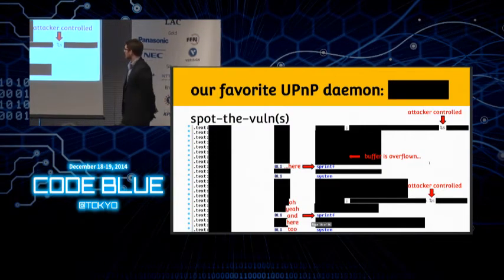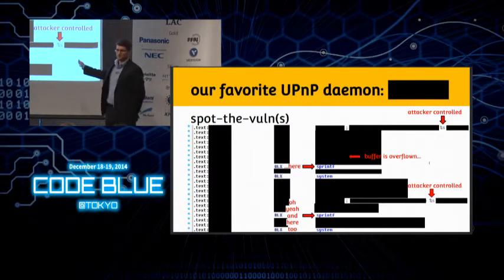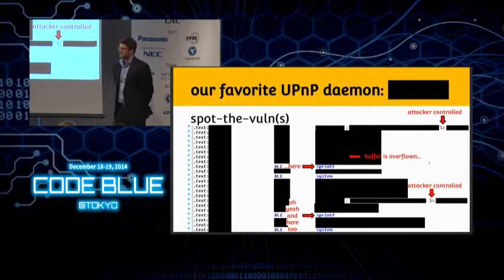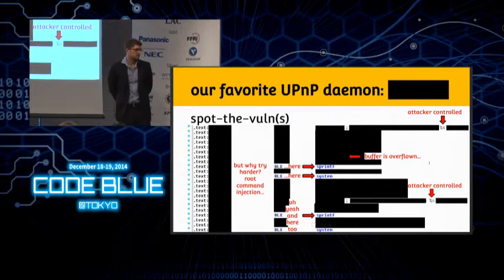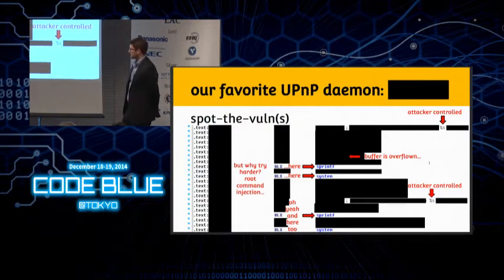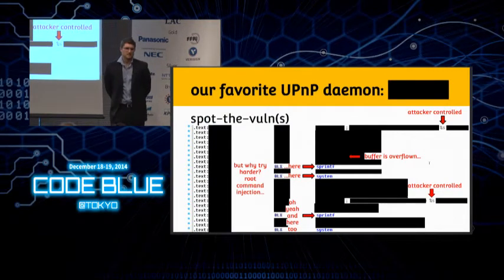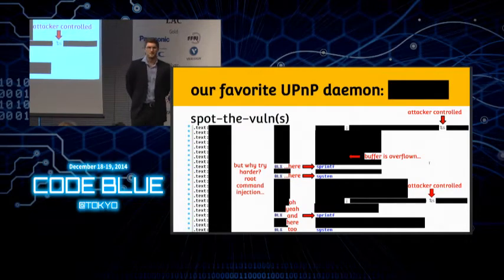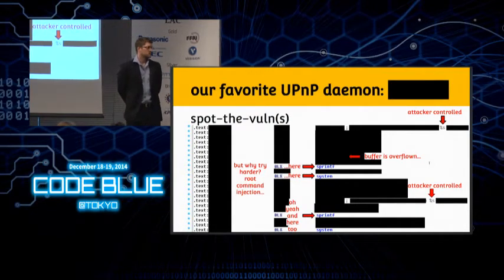Yeah. So the attacker controls two different sprintfs, overflows two different buffers. So that's fun, and you can use these vulnerabilities to gain code execution. But what you don't see, it's covered in black, is this particular function has stack cookies. So you'd have to have some kind of evasion for the stack cookies. And that's hard. And we weren't trying really hard. We wanted to get the easy win. So why try harder?